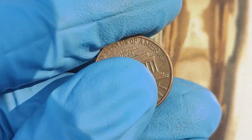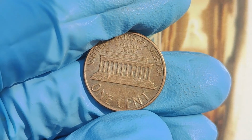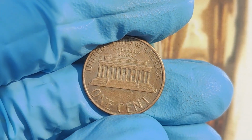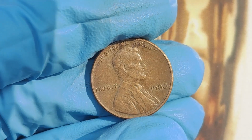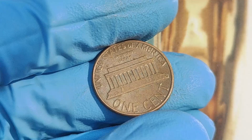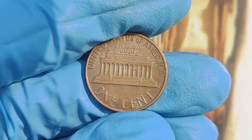Today, I'm going to reveal why this penny is so special, its current market value, and exactly what to do if you find one. Before we dive in, let me ask you, when was the last time you really looked at your pennies? Go ahead and think about it. If you're like most people, you probably see them as worthless clutter. But stick around because this one small coin could completely change your financial future. And trust me, you don't want to miss out on this once-in-a-lifetime opportunity.